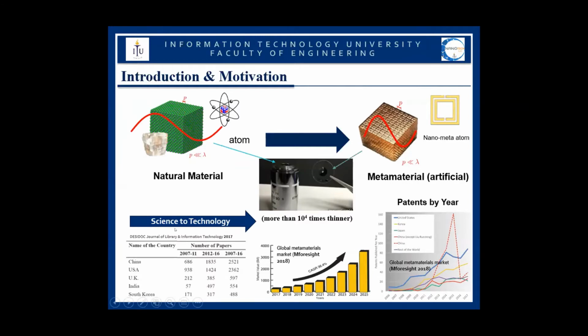Over the years, there is a comparison of size between a conventional objective lens and a meta objective lens. The size is about 10 raised to power 4 times thinner for the case of metasurfaces. So the idea transformed from science to technology. There is a chart of publications in the initial years, and now with the passage of time, it is going more towards patents and more towards application-oriented research.